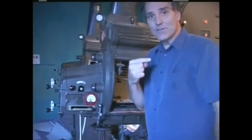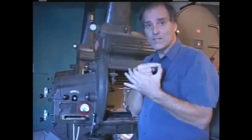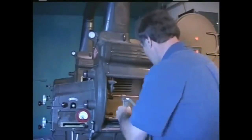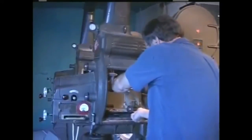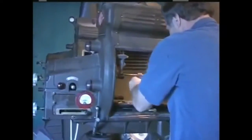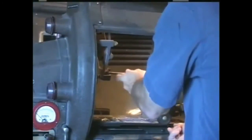I know that this finger is 4 inches long because I knew back in the old days if I had 4 inches of carbon, I could run 1 reel. And of course now these carbons need to be changed out a little bit here. We loosen it up, move the feed back. Okay, having a little trouble with it. It's old, like me.